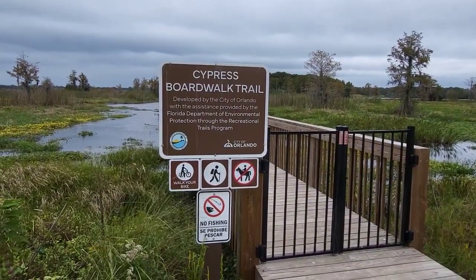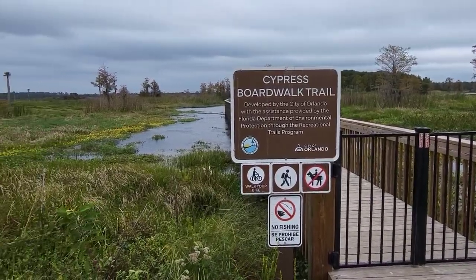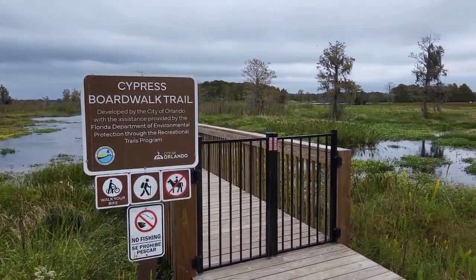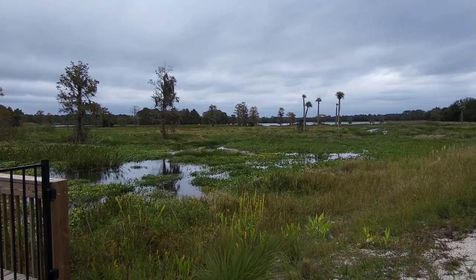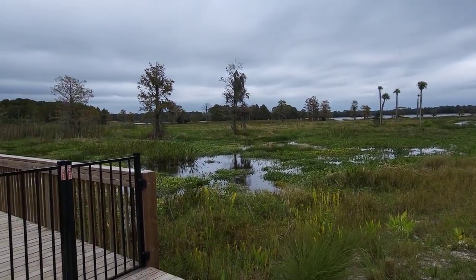All right. We have arrived at the Cypress Boardwalk Trail. There's a gate there, we just have to pull it to go in. So what it looks like off to the left. But we'll see more in a second, don't worry.